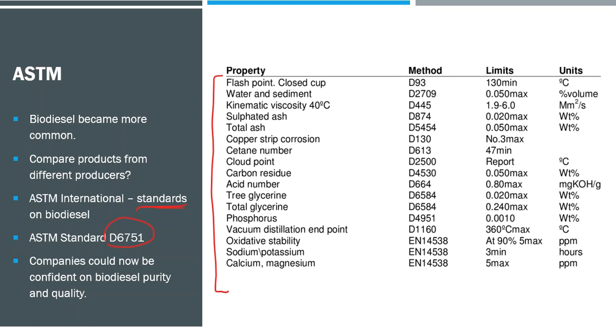If you look on the screen, they're actually dissecting biodiesel down into quite a number of different areas. I mean, here we get flash point, water content, viscosity, how thick it is, sulfated ash, total ash, kind of residue that's left behind, copper strip corrosion. You can imagine that if it's going to be exposed to metals and stuff, we want to make sure that it doesn't do any damage. Cetane number, cloud points, carbon residues, acid numbers, glycerin, phosphorus. All of these different types of markers would have to be done on biodiesel in order for us to sell it as biodiesel. All of these have different method numbers, by the way.